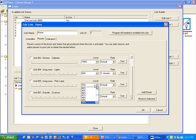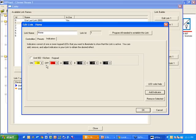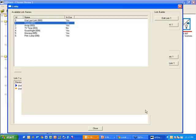I can have the pink lamp come on at either my default fade rate, or I can have that come on actually up to an hour. I can have a fade rate set up. So I'll have that come up to 5 minutes. So I want these to go to 90%. And I'll go 2 minutes. And I can also tell the little LEDs on the keypad what to do. So when I hit the on button, light up this LED, turn off the off button, and then turn off A, B, C, and D, because home is on. Any of these other scenes are not happening.